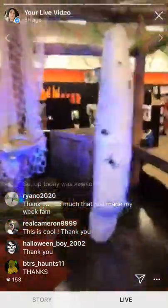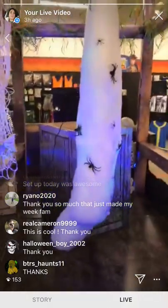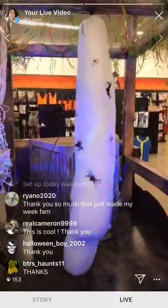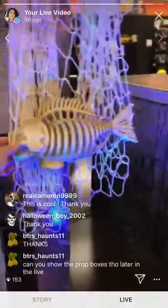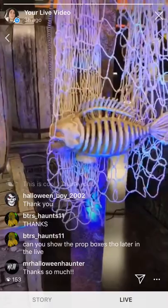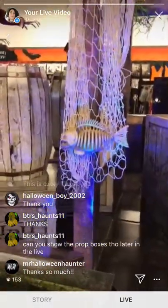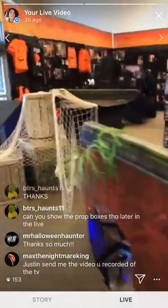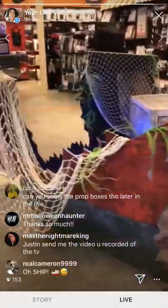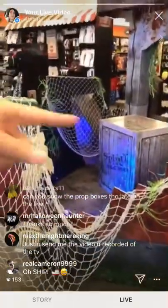And then here's the cocooned corpse. But we had him last year, so he's not anything new. The fish will be for sale October 31st or November 1st. I think October 31st, and I think the large one, I looked it up earlier, is going to be $4.99, and I think the little one is going to be $1.99 or $2.99. I don't know if we have a little one out here. But when we get more props, they'll be in here.